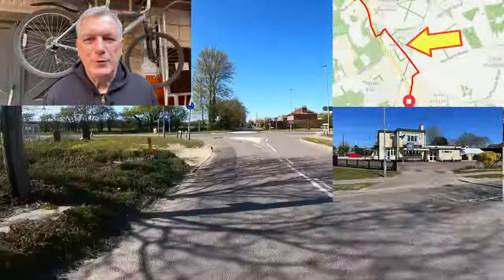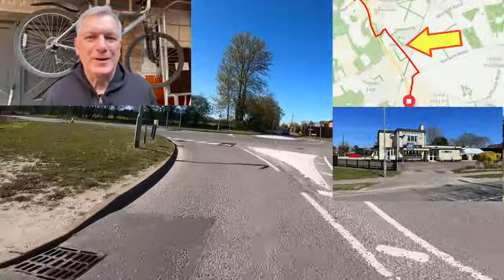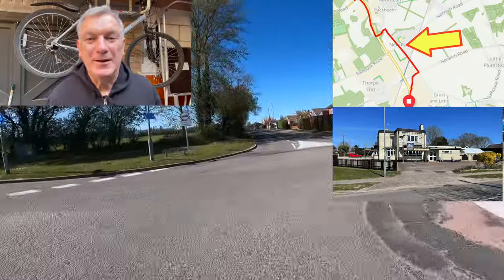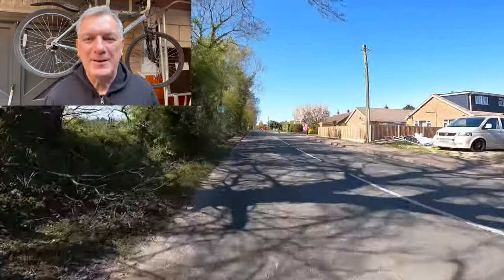So if you've done your research, you might be aware that you could turn left here and join a cycle track that goes along the side of the NDR. However, it's the other side of the NDR, which means you have to cross it at a very dangerous and busy junction. I really suggest you don't do that. Stick with us. We're going to go straight ahead and we're going to turn left and go over a bridge in just a short while.